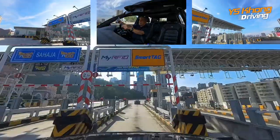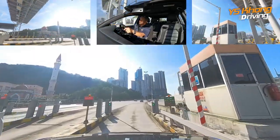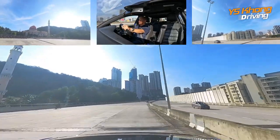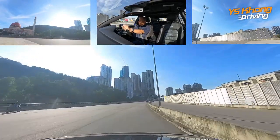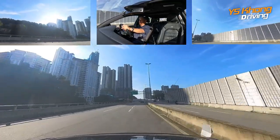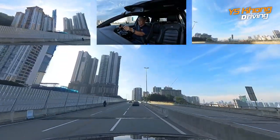Smart Tag Lane. 350. Okay. Looks like the free ride is over. Okay, going towards Damansara.